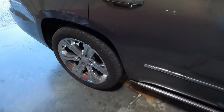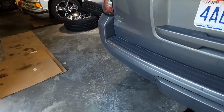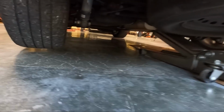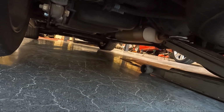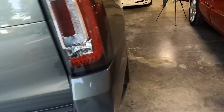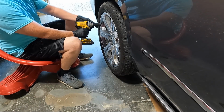It's also a good idea to put some jack stands under here. I'm going to take one wheel off at a time, but I lifted the back up. I wanted to show you guys from the center of the differential down here. See that? And I just barely got it off the ground. So let's go grab, I think it's a 7/8, and we'll take these off. So we got our 7/8 here.